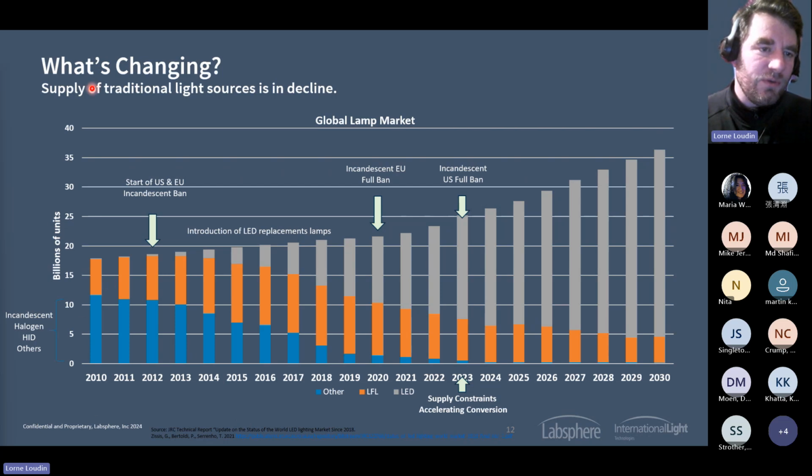What we have here are billions of units on the y-axis and year on the x-axis. The different colors represent different lamp types. In the blue, we have things like incandescent and halogen. Orange is LFL lighting, and gray is LED lighting. Back in 2012, for residential and some commercial lighting, the US and the EU implemented the incandescent ban, because the efficiency of LEDs is so much greater than an incandescent. It doesn't really make sense to waste energy running incandescent lamps for residential and building applications. Those bans started in 2012, and the full bans went into effect in the US in 2023 and Europe in 2020.